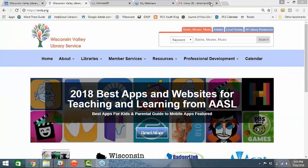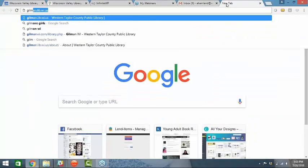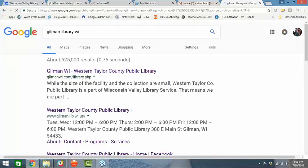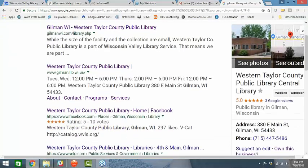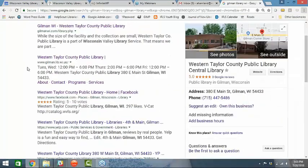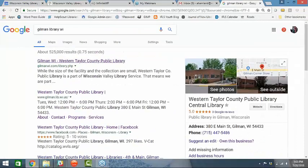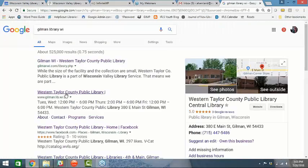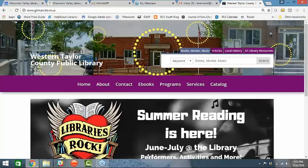So WVLS libraries have a harder time. A good example is the Gilman Public Library, or I should say the Western Taylor County Public Library in Gilman. Really recently, Gilman switched to WordPress, and instead of having their old URL, they have the new URL listed here. Let's click on it so you can see it. That's the city one, and this is the public library one.